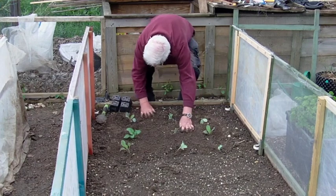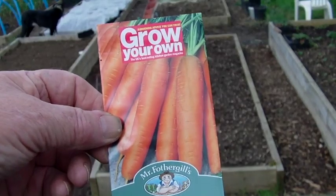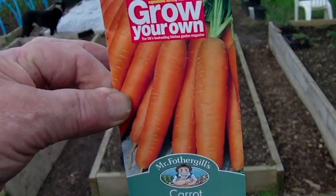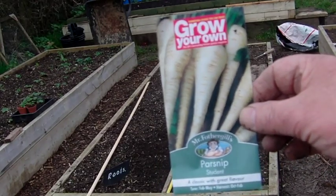Some plants, such as the greyhound cabbages, were large enough for planting outside. The ground was more than warm enough for some direct sowing of root crops, parsnips, swede, carrots. No faith in the carrots, but later on they will give a surprise harvest.